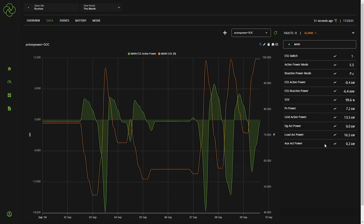cycle of the ESS. Additionally, on the rightmost side of the screen, a series of scrolling matrices provides detailed real time data about various aspects of the microgrid. These matrices include the operational status of the ESS switch, the active and reactive power modes, the current ESS active and reactive power outputs, the SOCs, the power generated by the photovoltaic systems, the power exchange with the grid, the active power from the diesel generators, the load's active power demand and the auxiliary active power consumption. This detailed information is crucial for monitoring the microgrid's performance and making informed decisions based on the latest data.